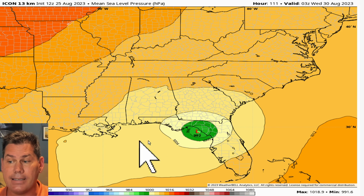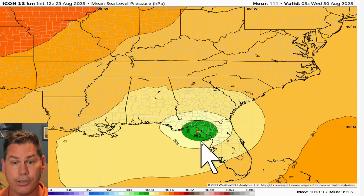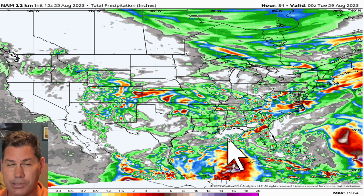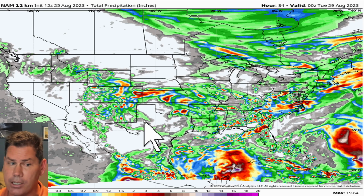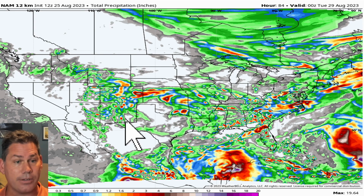So we won't know the intensity until this thing actually forms a low-level center. And like I mentioned, we'll probably have one by the time we head into late this weekend. But set up between now and then, before this thing gets going, here's the rain aspect. So we're still dealing with the remnants of Hilary, right? The remnants of Hilary is kind of raining itself out across New Mexico and across portions of Colorado.